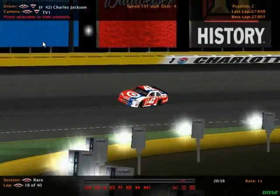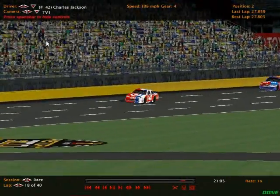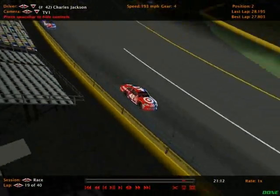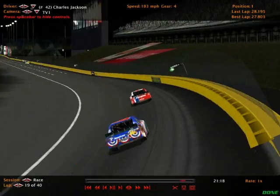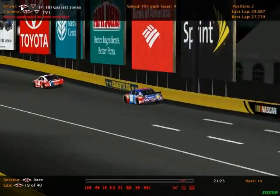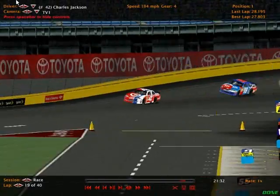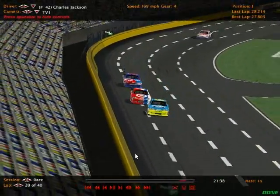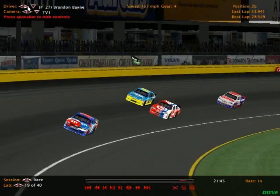He drove this 42 car one season ago and had a lot of success with it. Now Jeffrey and Charles are going head-to-head going for this championship here in Season 8. Well off the pace, and up the racetrack is Charles Jackson. Jones to the bottom, and he's going to take over the lead. Brandon Bain is going to hold up Charles Jackson.